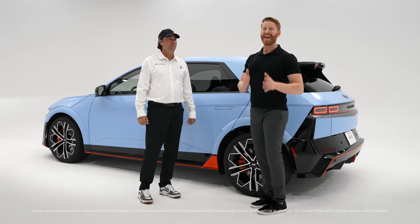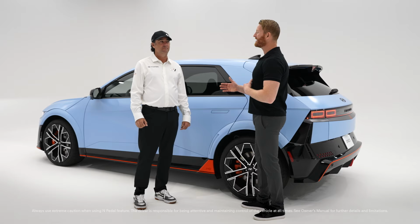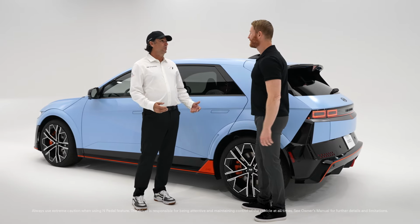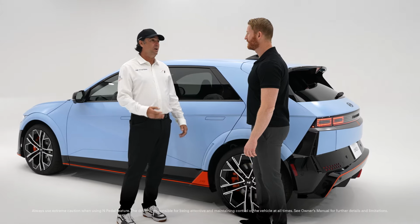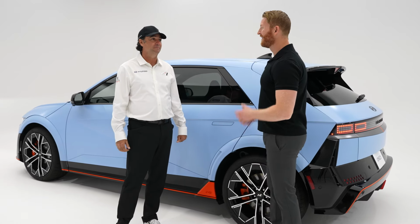And finally, N pedal. Now, Brian, you're our racing expert. I'll let you take this one. Sure, it takes advantage of the car's regenerative braking for quicker weight transfer and a sharper turn-in response. I love all of that.